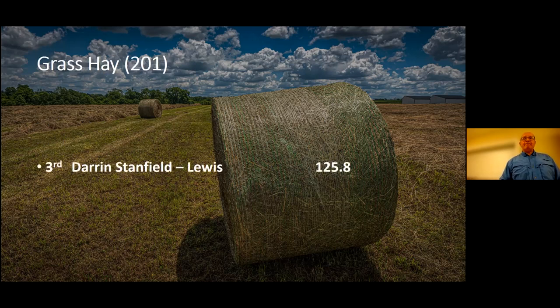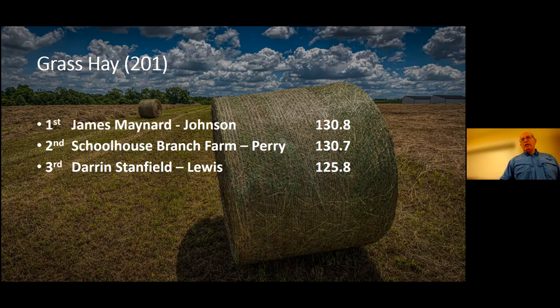201 grass hays. Darren Stanfield, 125.8. And I'm adding tenths here because we're going to need them to separate the second and the first place. Perry County, second place, Schoolhouse Branch Farm, 130.7. You were not holding your mouth right that day, Charles, because you were beaten by James Mater in Johnson County by one tenth of a point.